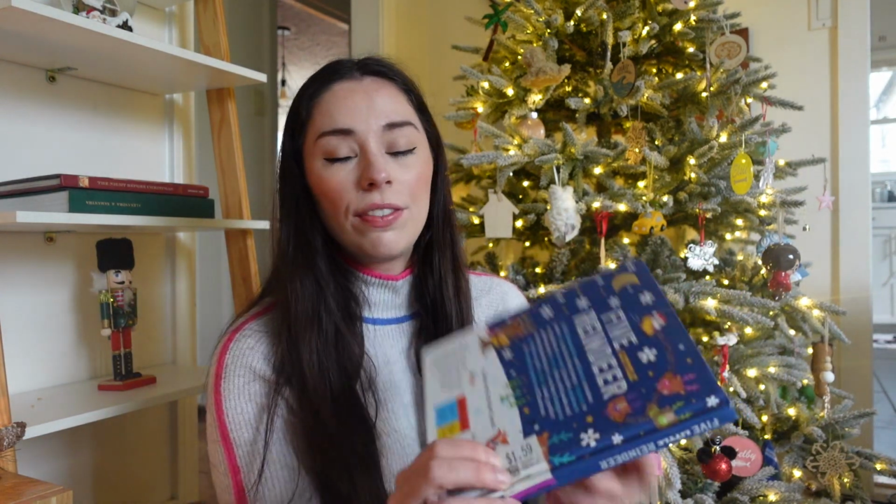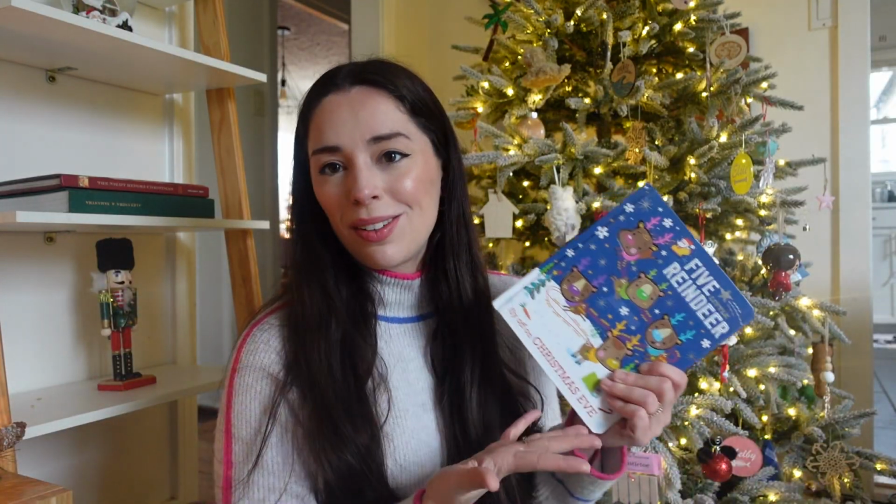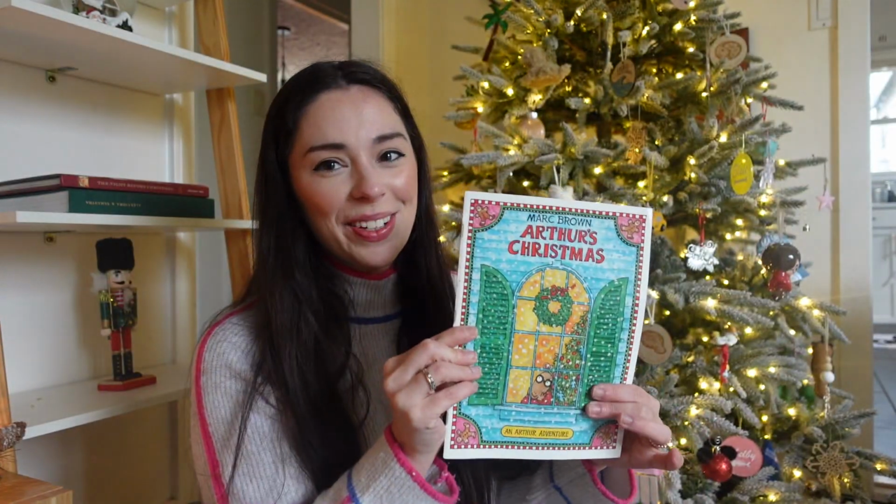I have thrifted a lot of these, so like $1.59, but from this store where I get them for $1.59, they're also buy 4 get 1 free, so they work out to be very affordable. 5 Little Reindeer I thrifted. Arthur's Christmas, I thrifted this.